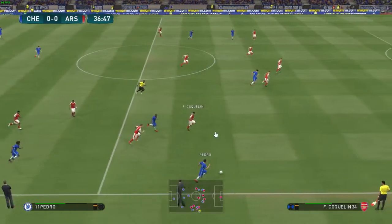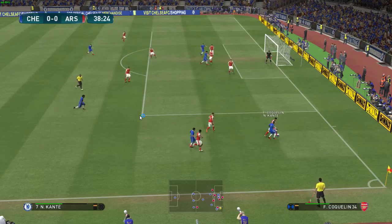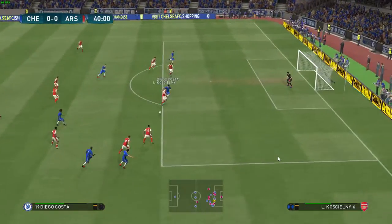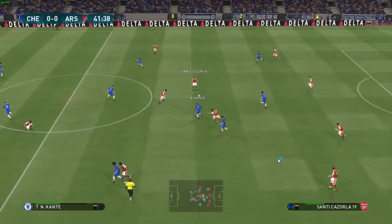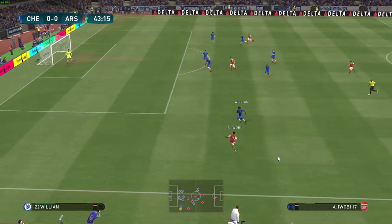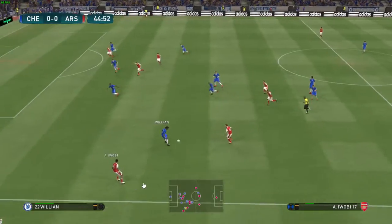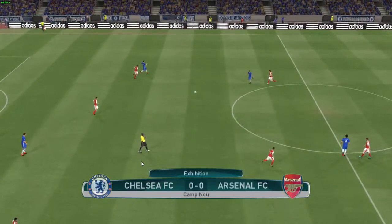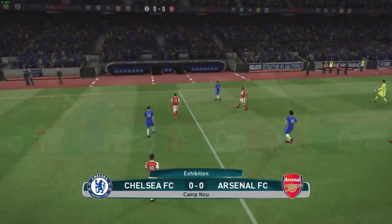Willian with the ball through. Pedro passes it through. Oh, good interception. And it's Willian. Tries a through ball. Questions were asked, but he's given the answers. Cazorla. Alexis Sanchez. Looks to dink one in. Now here's the through ball. Defence has got rid of that. Out to the left it goes. Coquelin has been intercepted, and that will come to nothing. It will be the final action of the first half. We're still where we started, 0-0.